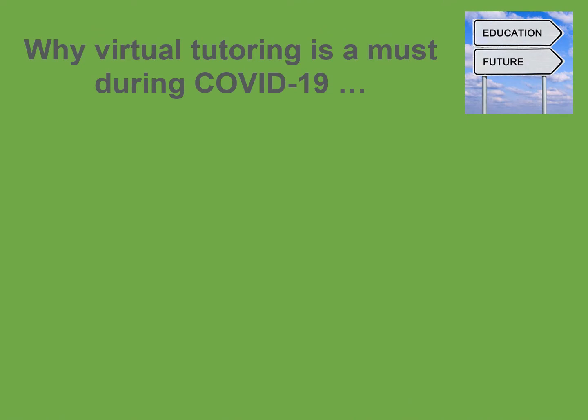Education is our children's and our patients' future. For them to strive for their goals, we believe that virtual tutoring is a must. Now, due to the changes that we have had to implement at the hospital school because of COVID-19, and even looking into the future when we are able to bring volunteers back into the hospital to work one-on-one with patients, we know that a virtual tutoring option might just work best with some of our patients.